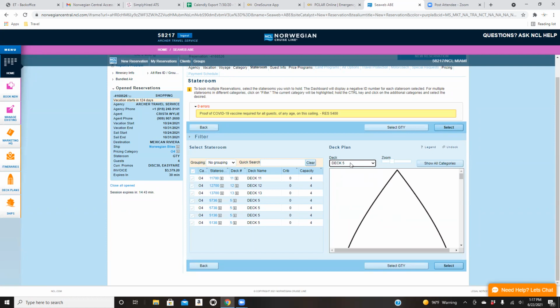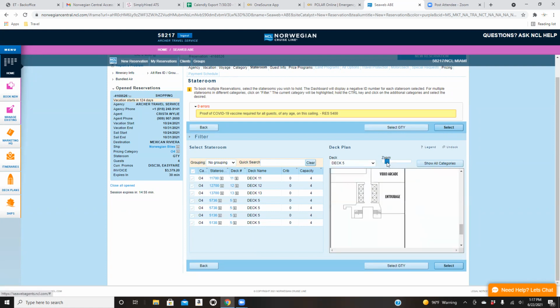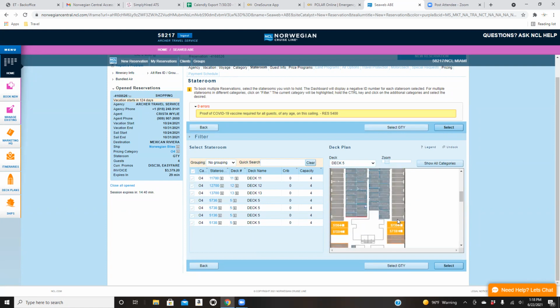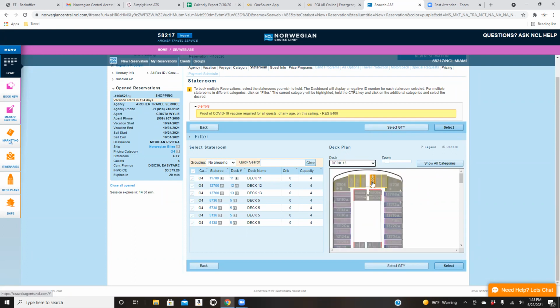So then you can click over here, deck 5. You can see that there are 4 cabins left on deck 5. Well, this is really big. You can come on here and see where those rooms are available, so that you can see right here, it's these 4 rooms that are still available. They're more forward rooms. So maybe you want to see deck 13, where maybe there's somebody that gets seasick, so you want to put them more towards the middle. So this is on the front of the ship.